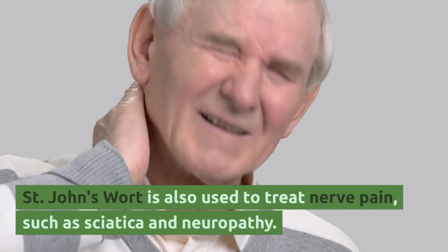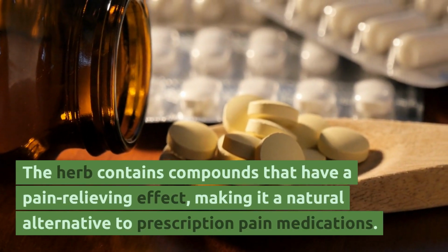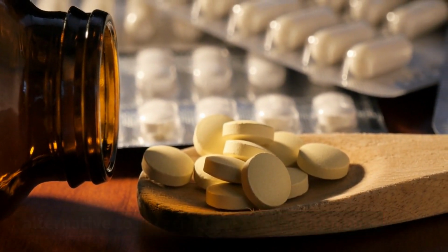St. John's wort is also used to treat nerve pain, such as sciatica and neuropathy. The herb contains compounds that have a pain-relieving effect, making it a natural alternative to prescription pain medications.